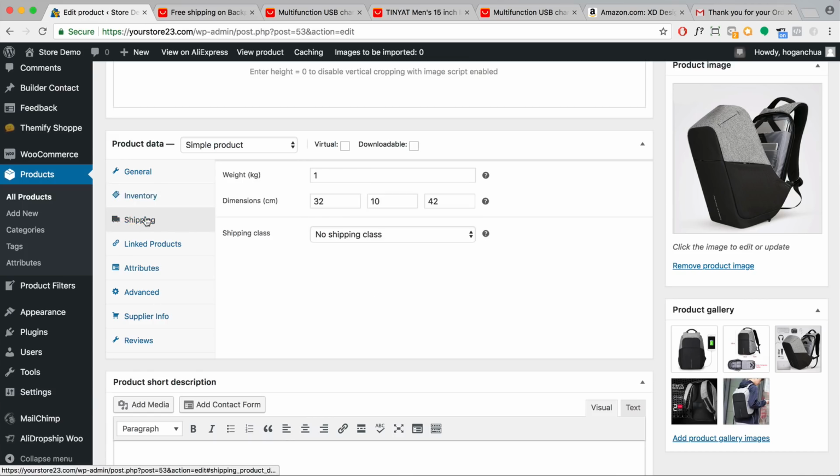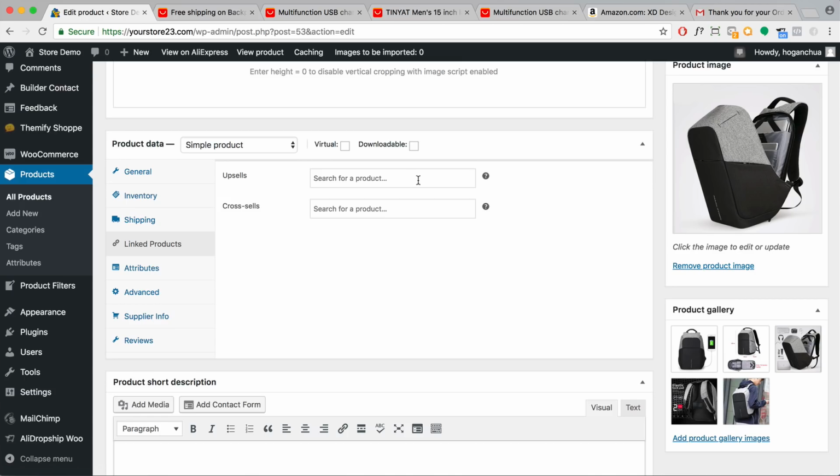All right, and then you can click on shipping. It includes the dimensions and everything that you need. For the linked products, basically, if you have more products, then when you search for a product here as an upsell, the product that you select here will appear at the bottom of this product page. For cross sells, if you have maybe an accessory that goes with this bag, for example a laptop bag that you want to offer in the cart, then you would search for the product and apply it here. So if this product is in the cart, then the laptop bag will also be suggested as a recommended item to buy.